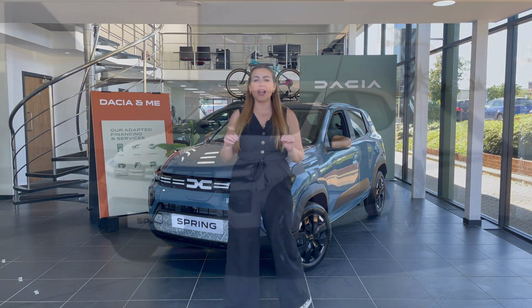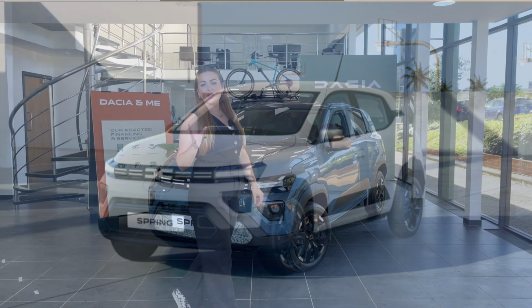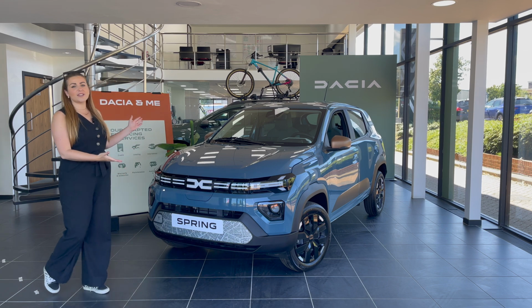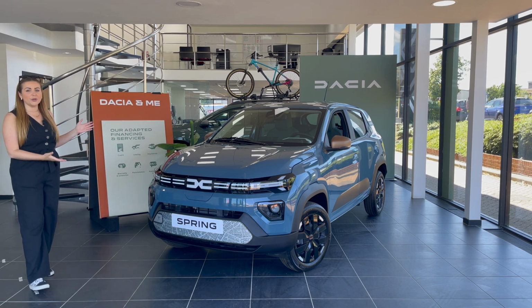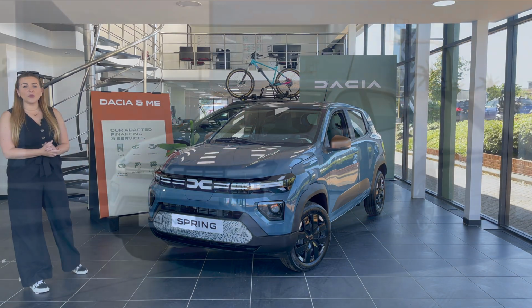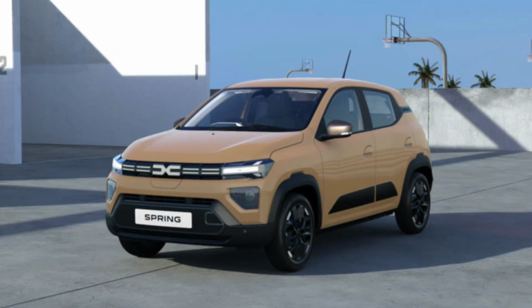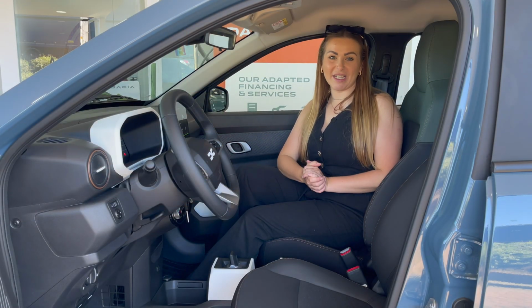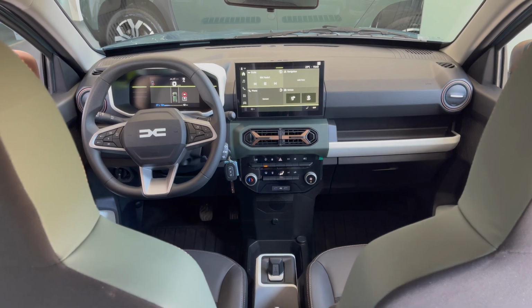The standard colour is polar white, but you can pay to upgrade to a few metallic options, including this, which is the beautiful stone wash blue. You may have also seen it in the brick red, but it's also available in lightning grey, safari beige and khaki. The interior of the Dacia Spring is by definition cheap and cheerful.